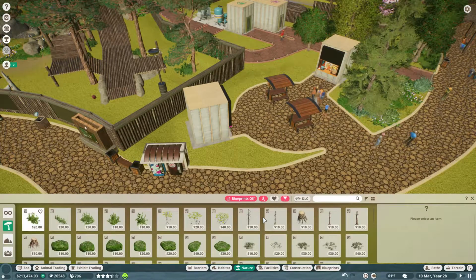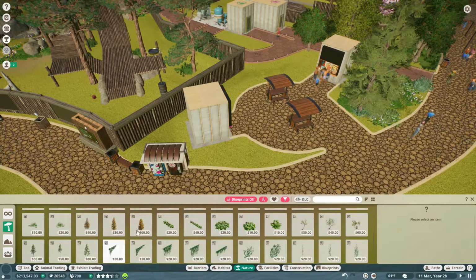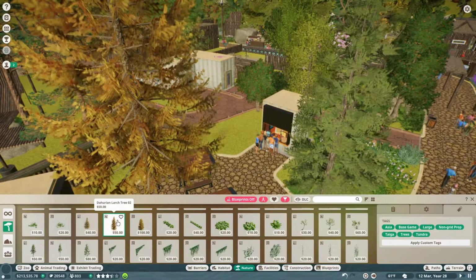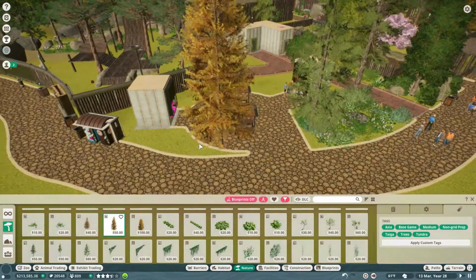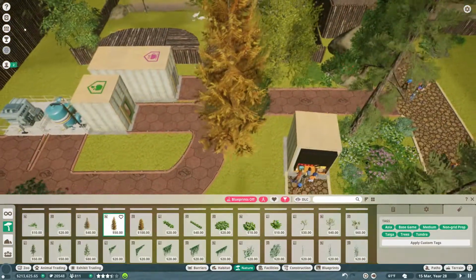Okay, let's see. I'm going to use these larches. The larches, I love this tree. It's a good looking tree, isn't it? I mean, it just is. There's no way around it. It's a good looking tree.